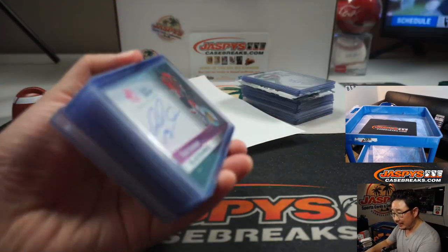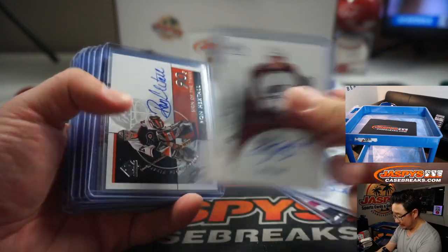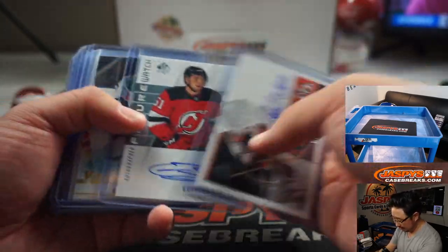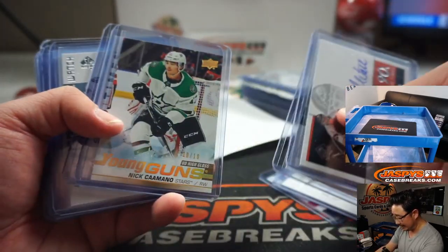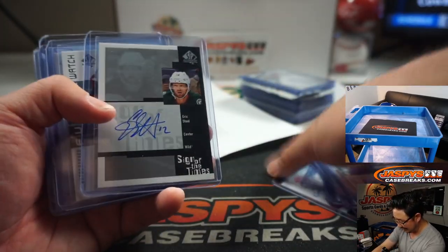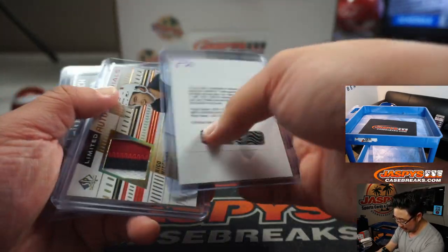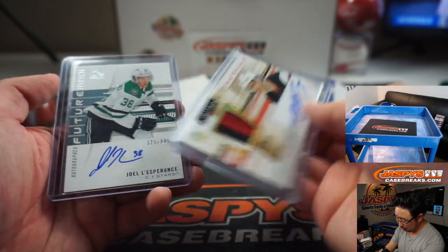And here is a quick recap. This is the way it went. Nice Cale Makar. People always seem to want him. That 10 out of 10 Young Guns was cool. That's my favorite autograph right there, if you can call it that. That was a Joel Farabee. Nico Hischier patch auto.